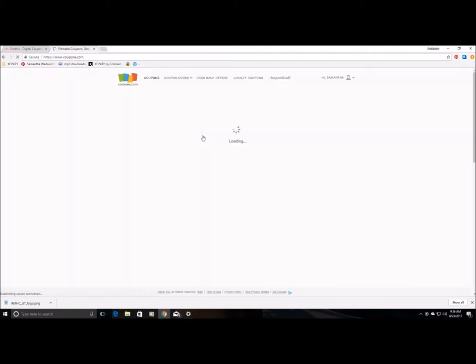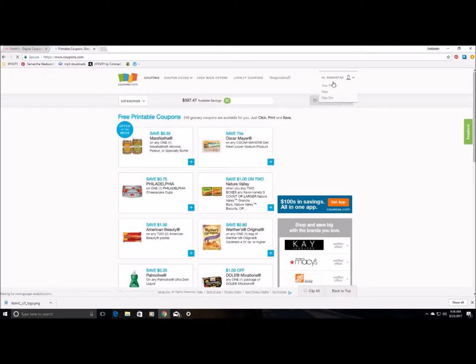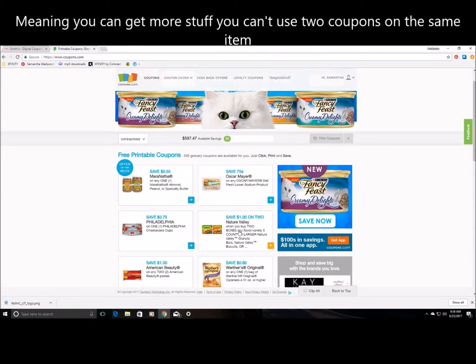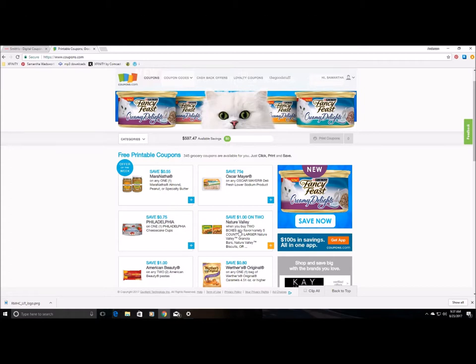And you go in here. You do have to sign up and sign in. It's well worth it. They don't send you a bunch of junk or anything. But you can go in, and if you're specifically searching, like, see, they have the Nature Valley too. So then you can use double coupons. You can take one that you printed out, and you can use the one at Smith's.